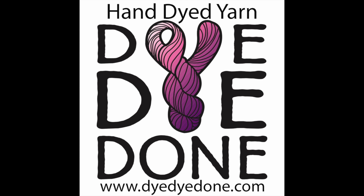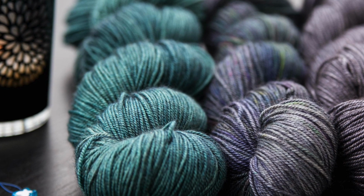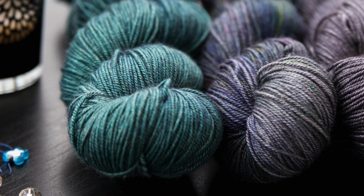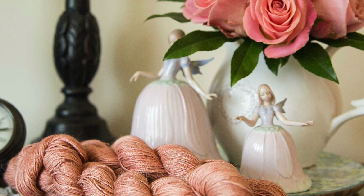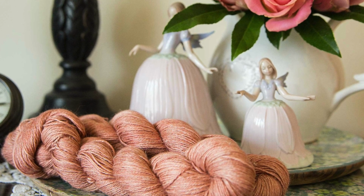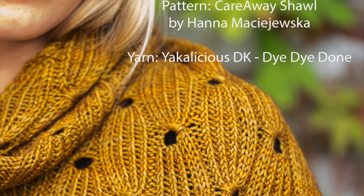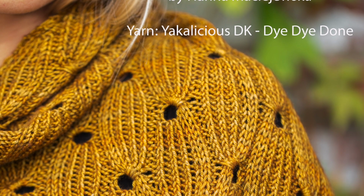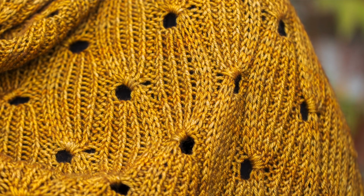Dye Done is a small family-owned business that aims to delight knitters with unique, gorgeous, hand-dyed yarns in deep and vibrant colorways. Their bases include merino, yak, silk, alpaca, cashmere, linen, and blends of the above. Their favorite one to work with is Yakalicious, a lovely blend of merino, silk, and yak. They also have a growing collection of designs that were created specifically for their yarn. They are very thoughtful about their patterns as well.